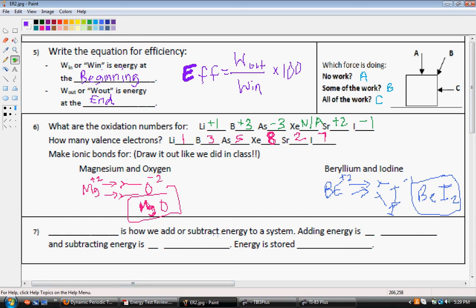Alright, blank is how we add or subtract energy from a system. Well, we know that is work. Alright, adding energy is positive work. Subtracting energy is negative work. And energy is stored work.